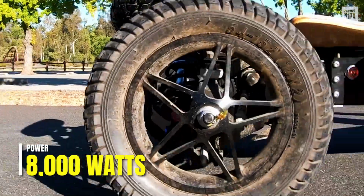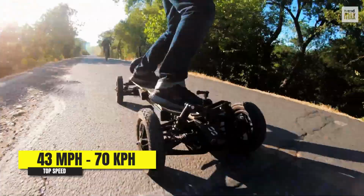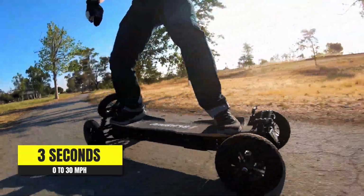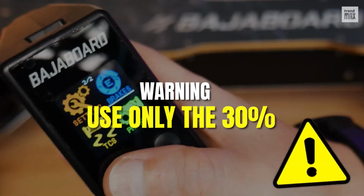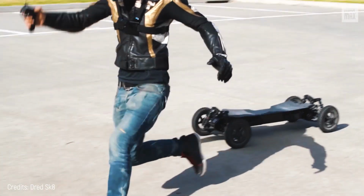Therefore, this is not a board for beginners, especially when you find out that it can unleash a wild top speed of up to 43 miles per hour, with an acceleration of 0 to 30 miles per hour in 3 seconds. Superb power! For this reason, the brand itself recommends using only 30% of the power of its 4 motors. A wise advice, if you ask me.